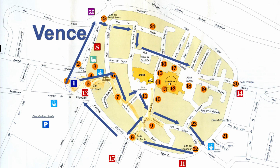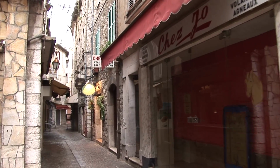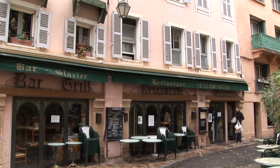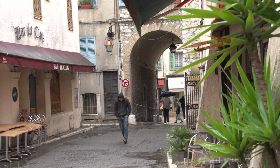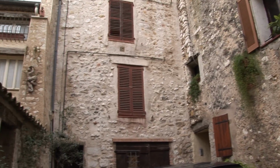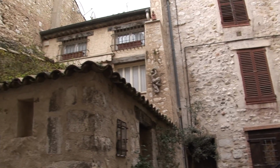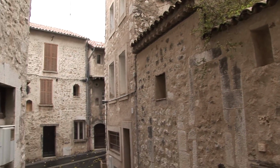Most visitors would just come down the main central lane and perhaps look at the church and leave, but each of these back alleys is quite interesting and worth a look. When you're in the center of Vence, you find yourself in a very special place. These buildings are made of stone. They're 500 years old. They've got bars and cafes and restaurants, and they've got shops.